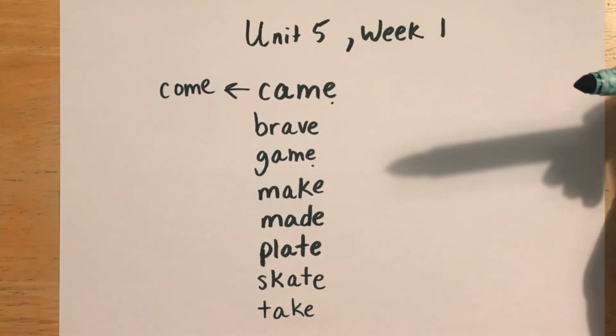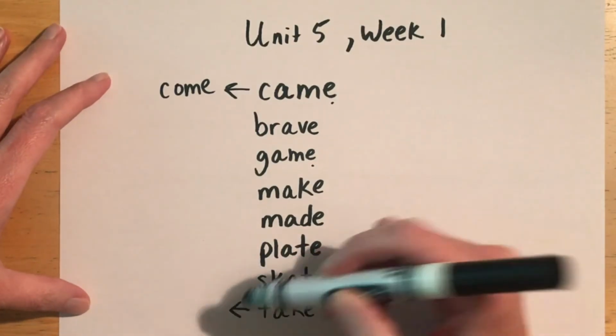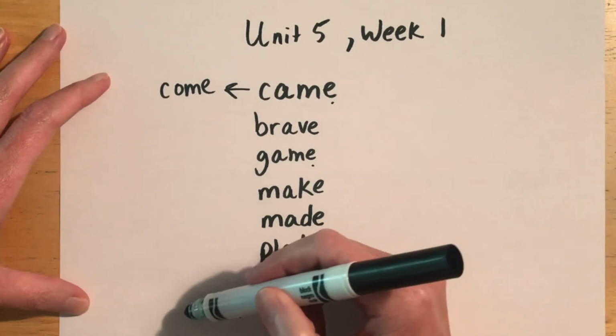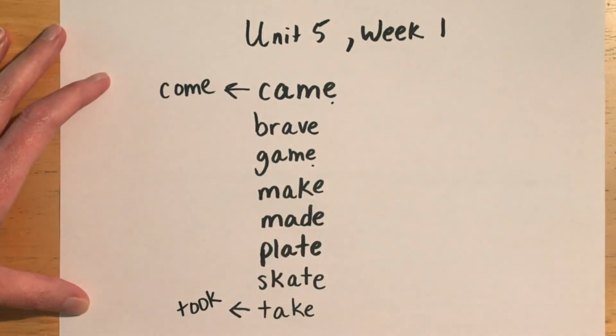So I'll go ahead and put an image up. There's a monkey, and he's going to give flowers to the other monkey, and she is going to take them. Just for fun, I want to let you guys know, take is another word that has an irregular past tense. So you wouldn't say, I taked the flowers. This word changes to took in the past tense. So if it was past tense, you would say, I took the flowers. And definitely keep an eye out for that video, because I'm going to make one all about irregular past tense verbs.